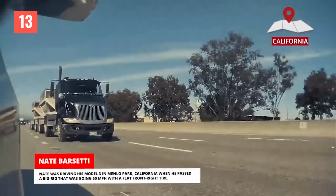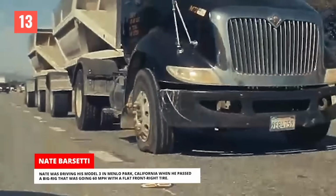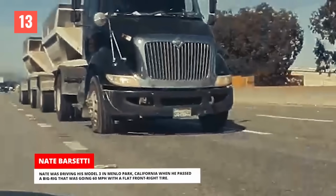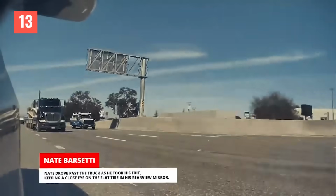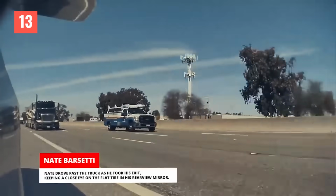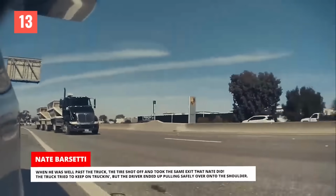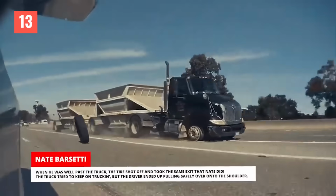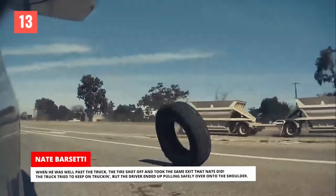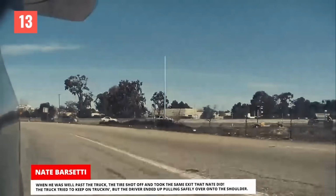Nate was driving his Model 3 in Menlo Park, California when he passed a big rig that was going 60 miles per hour with a flat front right tire. Nate drove past the truck as he took his exit, keeping a close eye on the flat tire in his rearview mirror. When he was well past the truck, the tire shot off and took the same exit that Nate did. The truck tried to keep on trucking, but the driver ended up pulling safely over onto the shoulder.